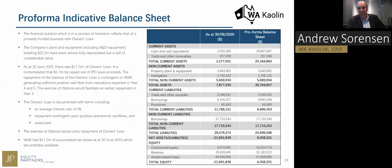This is our balance sheet. Our balance sheet shows where we're sitting today and what the pro forma balance sheet is looking like. Interesting to note that the company has $23 million of plant that's sitting there that's almost fully depreciated but has considerable value left in it. The other thing to note is that we have accumulated tax losses of $17.1 million. That means that we'll be able to earn a fair bit of earnings before tax, before paying tax as the project goes forward.